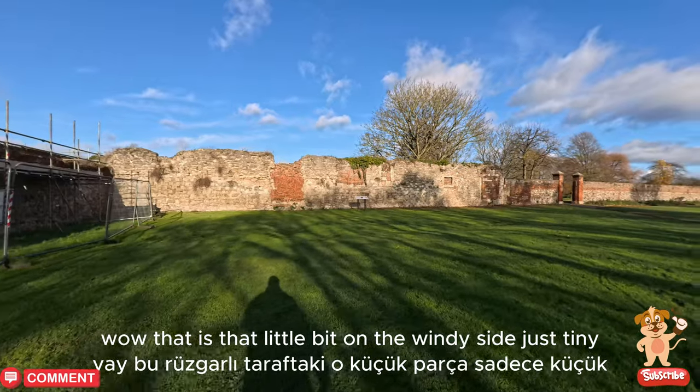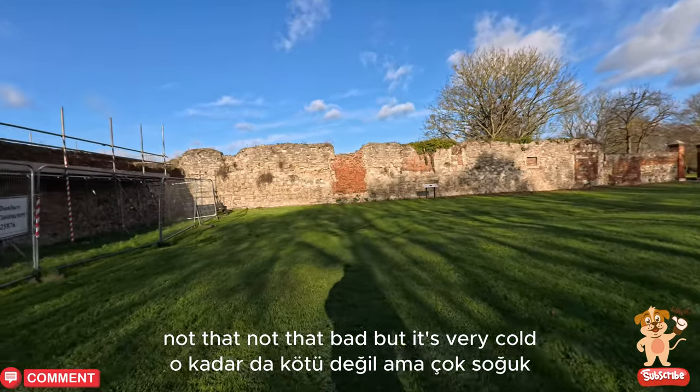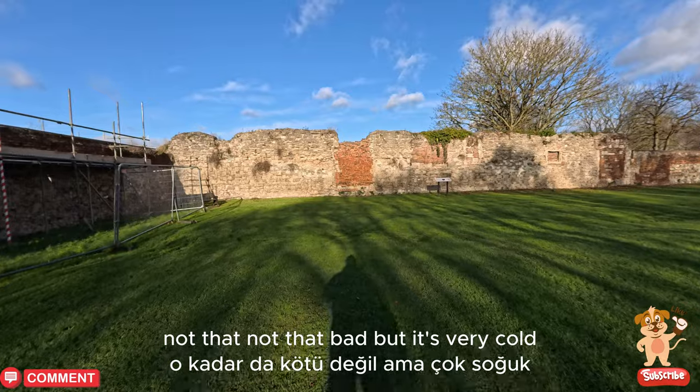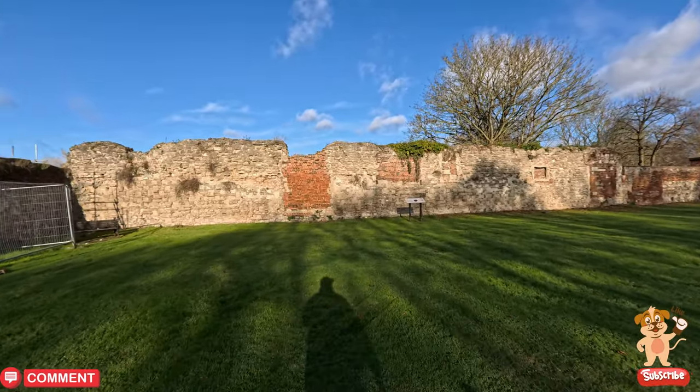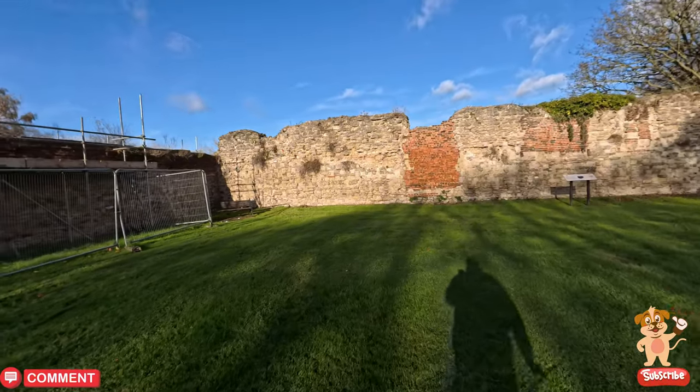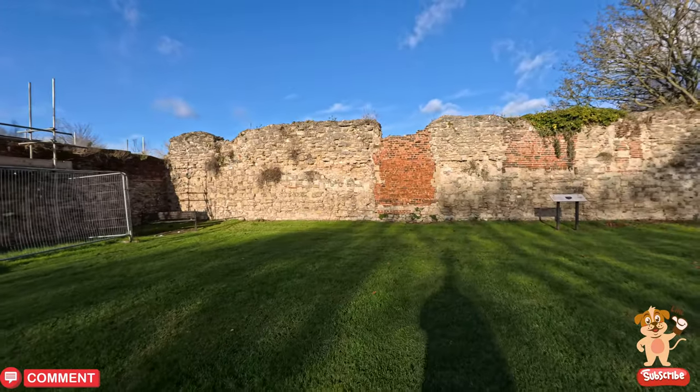It's a little bit on the windy side, just tiny, not that bad, but it's very cold. The wind's just, whew, my voice is changing.